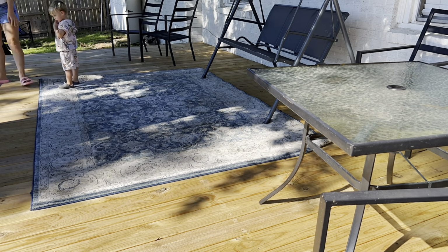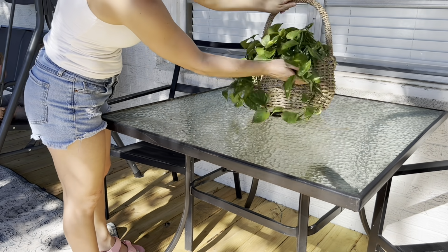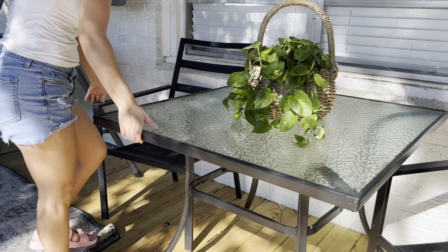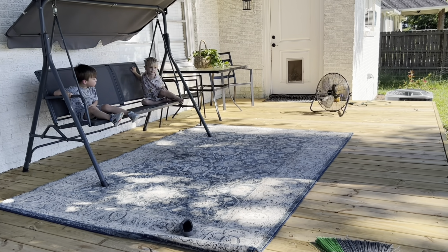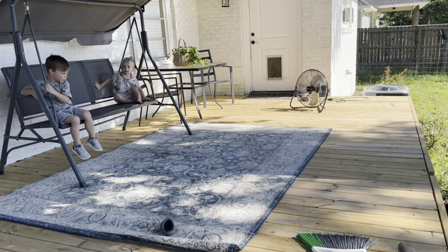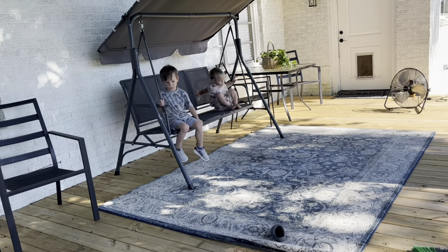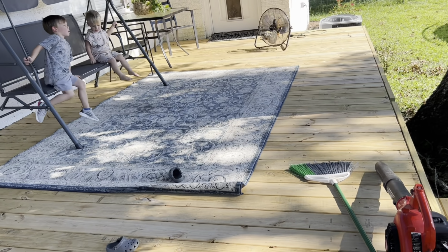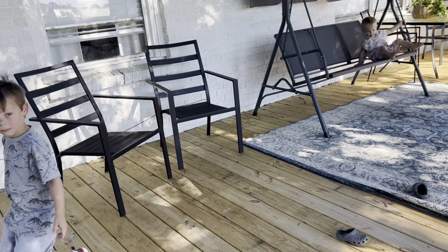So I'm cleaning my deck off here. I'm putting this plant right here. Look how good my pothos look, y'all. It's growing really good. My mom was getting rid of that little basket, so I told her, give that to me. I want that. And so I put my pothos in it, and we're just going to spend some time chilling outside for a little bit, enjoying a clean deck while it lasts. No limbs, no sticks, no leaves on it. We'll see how long it takes before another storm blows in.